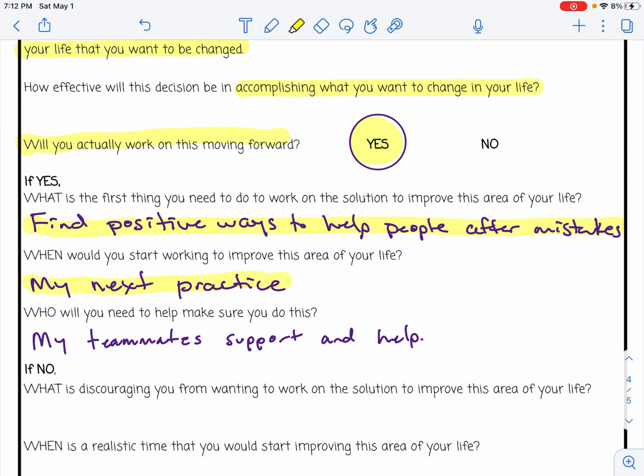Well, I'm going to choose my next practice. And who would you need to help make sure you do this? Well, I need my teammates and my coaches to support and help me.